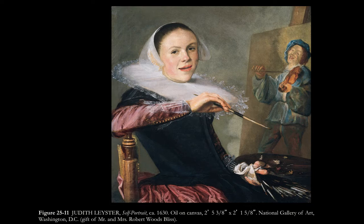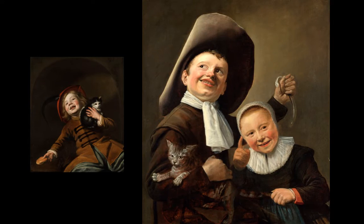In this self-portrait, though, she's depicted herself painting one of the types of scenes that she's most famous for, which are just of a person having a good time. She's also extremely famous for these scenes of kids with animals. Remember, these paintings were made to appeal to a middle class, so many of the paintings that survive from this time period are just the sort of common everyday images that one might want to have in their home. This is a very new development.